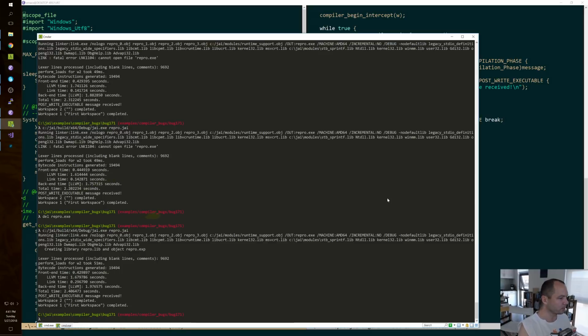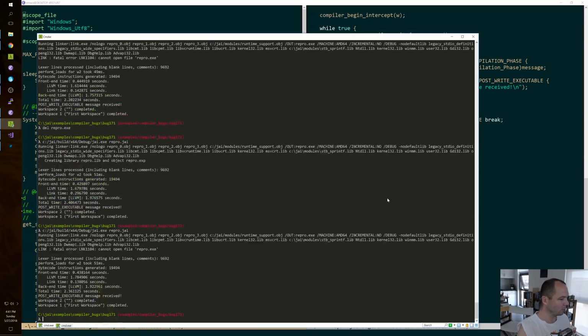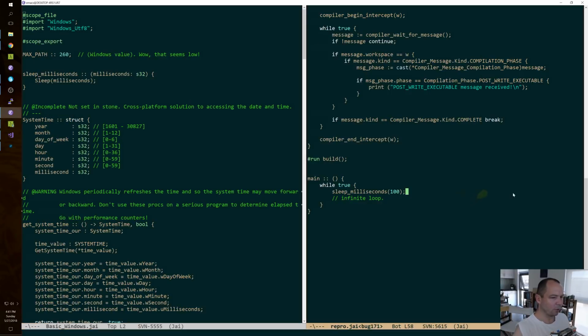Okay. Now, so now it should fail. Cannot open file repro.exe. Post-write executable message received. So we're still going to send post-write executable. We're just going to tell you if it failed or not.